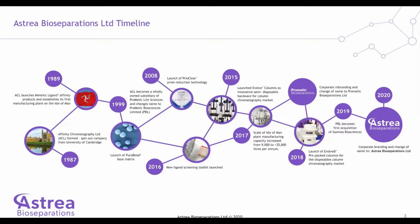In 1999, we became a subsidiary of Prometic Life Sciences and developed our proprietary base matrix, which is Purabead. We continued to develop our products and then launched the multi-mode mimetic ligand library, or MMM plates for short, as well as in 2015 launching the Evolve column range, which I'll discuss in a little bit more detail shortly. We continued to expand and in 2017 rebranded and became Prometic Bioseparations Limited and increased our manufacturing capacity significantly. In collaboration with Delta Precision, in late 2018, we launched our disposable Evolve D column range, the main feature of this talk.